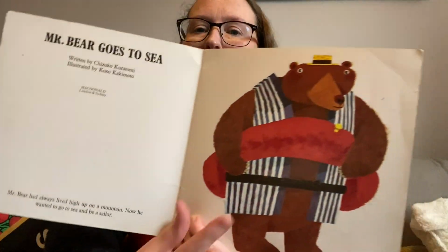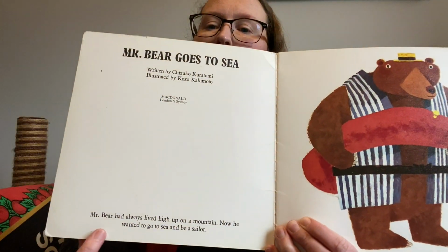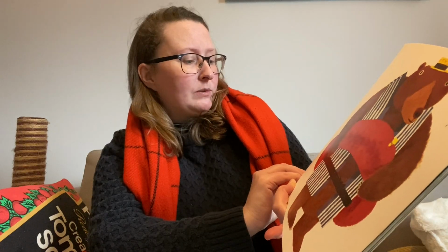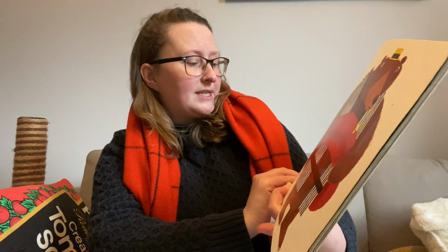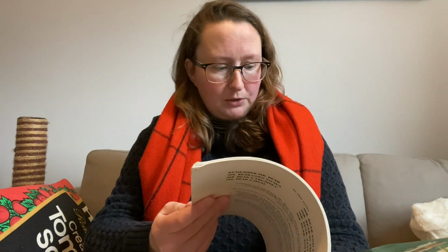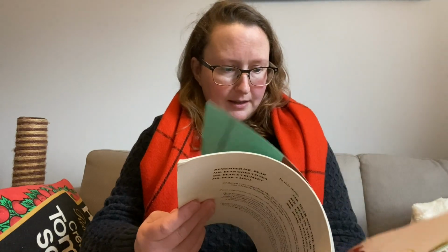It's published by McDonald, London and Sydney, and it just gets straight into it. Look, there's Mr. Bear there, and this is the first line of the book printed straight on the back of the cover. Mr. Bear had always lived high up on a mountain. Now he wanted to go to sea and be a sailor. And there he is with his sailor bits and bobs on. Let me just see if I can find a year. Sometimes the publishing stuff's in the back.